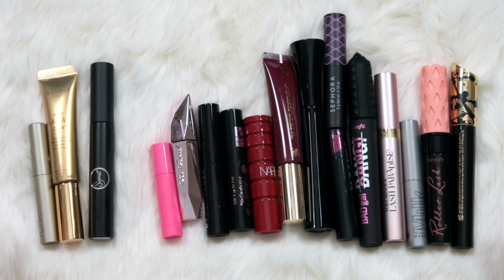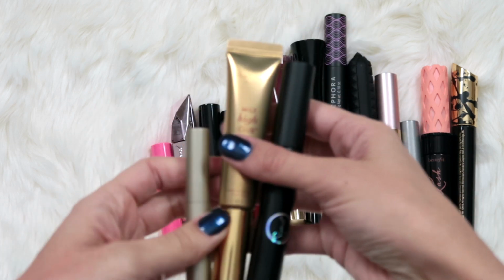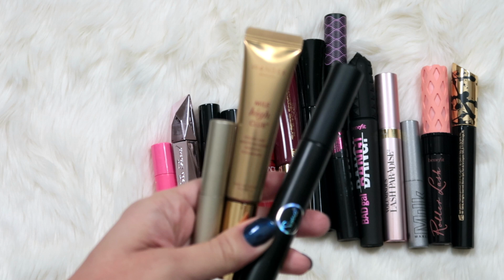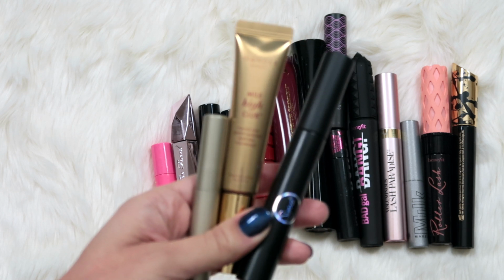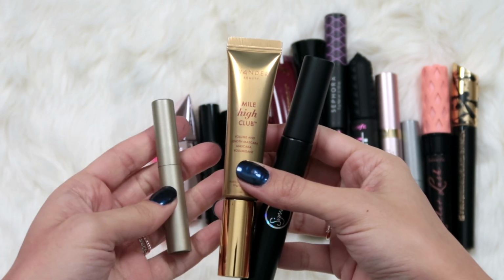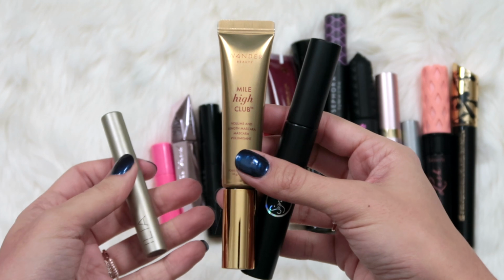All right, so mascara should also be pretty easy because I only ever keep a couple mascaras open at a time. So the ones that I have been using most recently are Mile High Club from Wander Beauty, which I literally just opened. It makes me so upset to think about having to throw this away because I've used it literally once, but I used it just before my eyes got screwed up, so that really sucks.